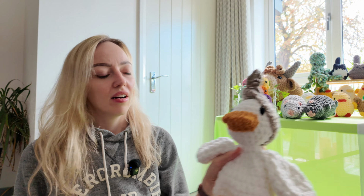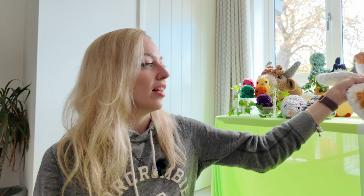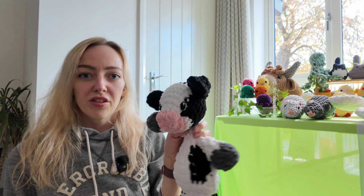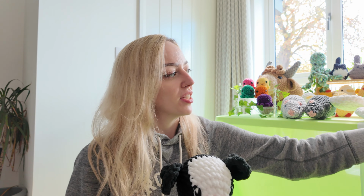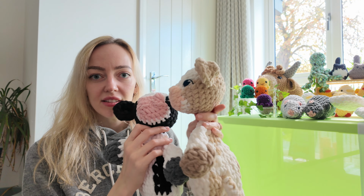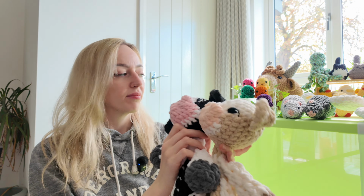I have got one Della the Duck Snuggler. And then I have 2 of these Charlie the Calf. This pattern's by BK Crochet. So the other one I have is in this light brown colour.